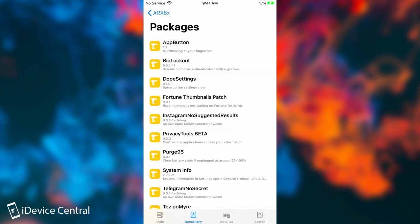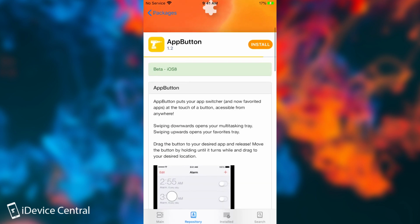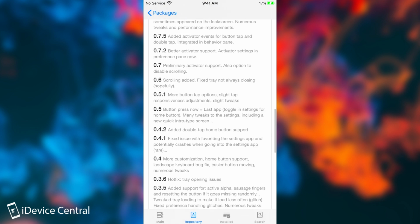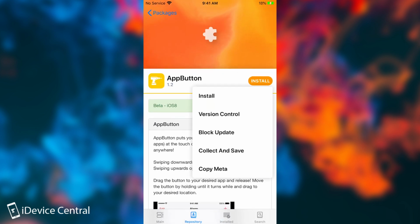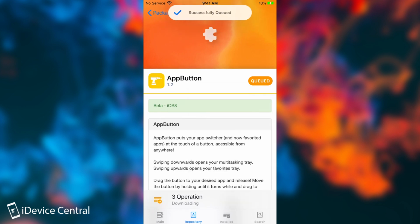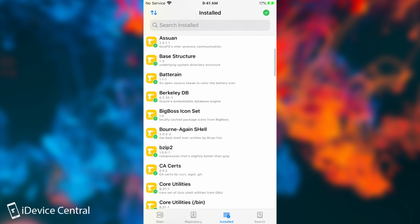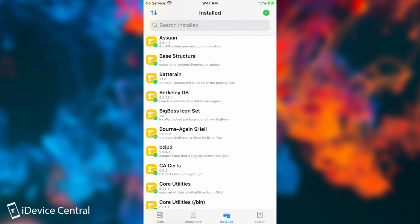That's actually quite neat. If you want to install something, for example the app button in here, you just press install and that'll be it. You do have everything you need, for example all the changelog in here and the screenshots and stuff like that. So everything seems to be fine and well organized. You press install and then you have in here version control, which allows you to select the available versions and stuff like that. Copy metadata, block updates. You can block updates for specific tweaks if you don't want to get the updates, and install in here. Now let me actually go and try to install a package. Here you find the installed ones. They look like this. If you want to uninstall something, you have the options to remove them in here. Pretty simple, pretty easy to use.